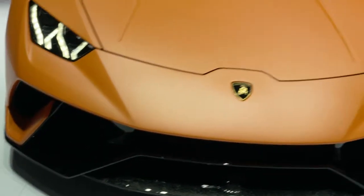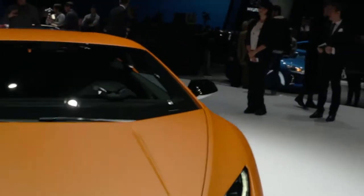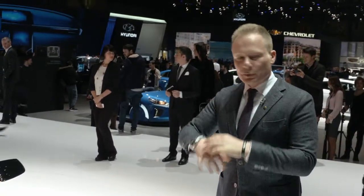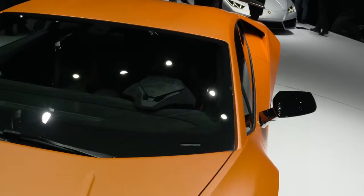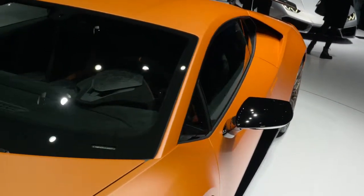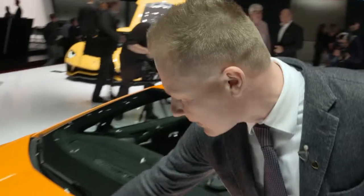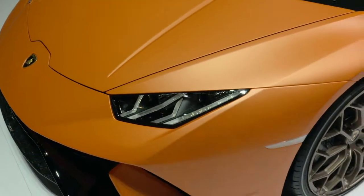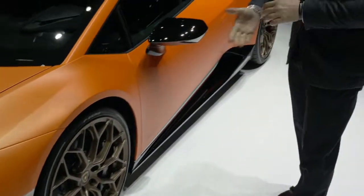When we continue to the side of the car, you can see the puristic silhouette of the Huracan, the silhouette that was originally created by the first Countach by Marcello Gandini, and for me this is the silhouette that is really outstanding. Lamborghini and Huracan Performante have this feature. Also, let me tell you this little detail. On the front we have these diagonal lines that really belong to the Lamborghini design DNA.